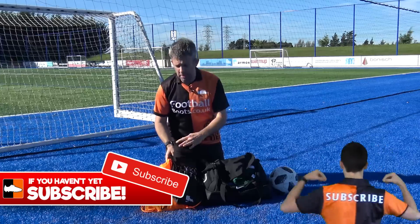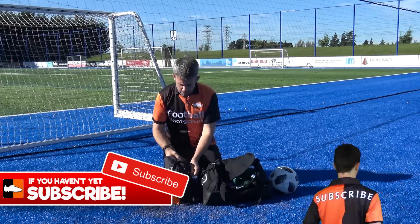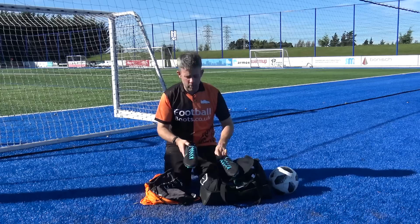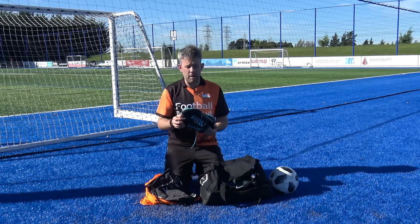All right, I've got 2 pairs of boots here, and I've got 1 more pair of boots I'm going to show you in a second as well. So, boots to wear. I always like to take at least 2 pairs just in case something goes wrong on a pair. I've seen people lose sole plates come off their boots during games and stuff like that, so you always want to make sure you've got a backup just in case.